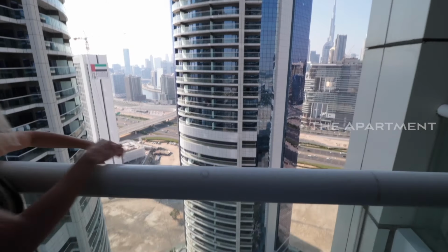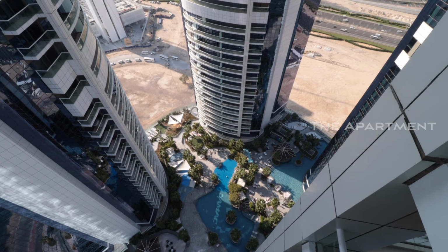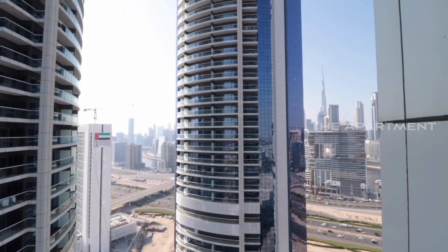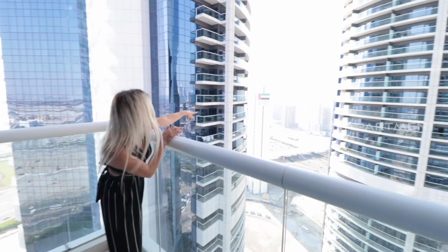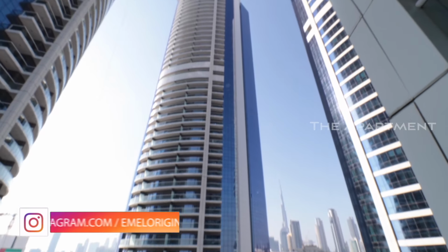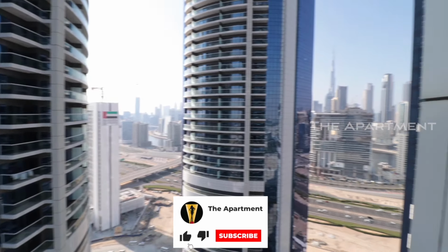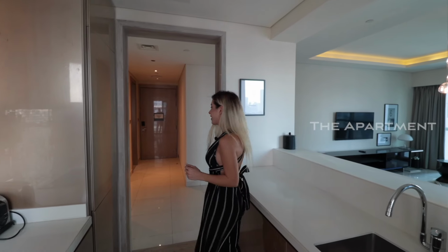We have a pool down there. It looks super inviting. And you can understand how close we are to the main highways, and we can see the Burj Khalifa and Dubai skyline. And now we're in the business bay, and you can see the Dubai canal from here. And now let's go see the bedroom.